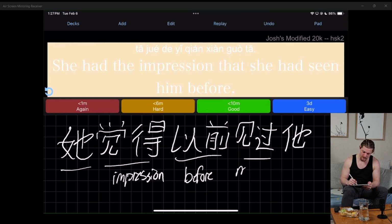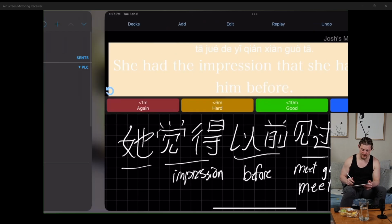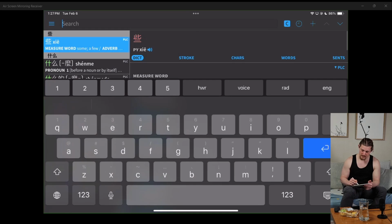见过, 见 means to meet or to see someone. 过, when it's used in this particular way, is to show past tense, as in something's already occurred. 见过他. So that she had met him previously. So 见 is to meet, and 见过 really changes that to met, has already met. So she thinks she's met him before, or she has the impression she's met him before. So let's check out 觉得.